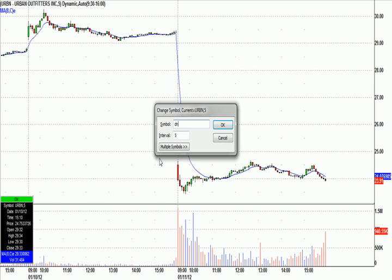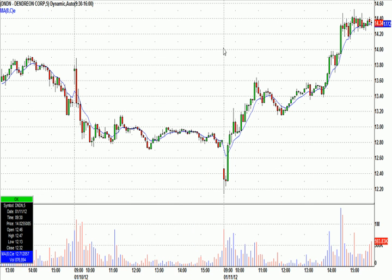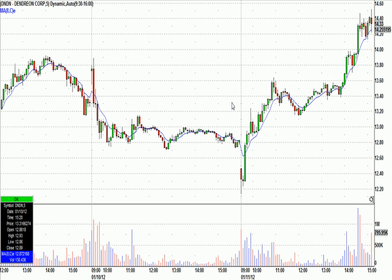What else do we have? DNDN, you probably saw that today. When DNDN took this crazy move right here, and then moved up higher again, I'd already missed this move. But then you have the whole lunchtime period where this thing consolidates.